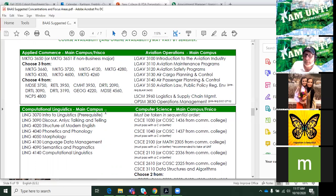These ones are set. So for example, if you wanted to do the aviation operations focus area, the future pilot that I described earlier is probably going to be doing this. And so these are specifically the classes that he would take in that case. So those are 24-hour focus areas.